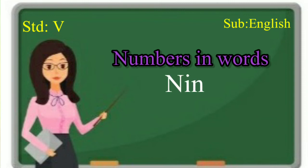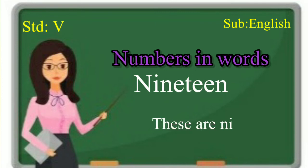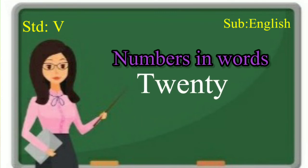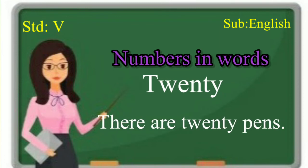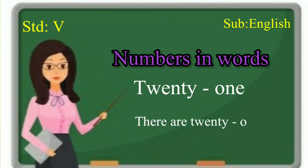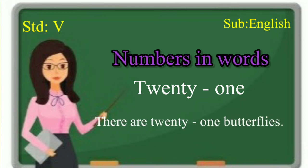19. There are 19 flowers. 20. TWENTY. There are 20 pens. 21. TWENTY-ONE 21. There are 21 butterflies.